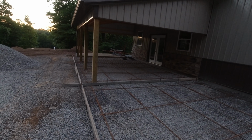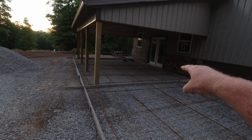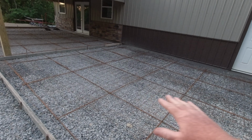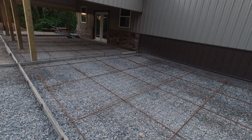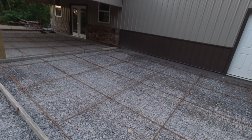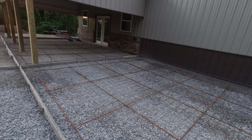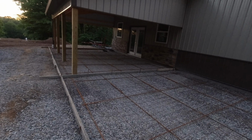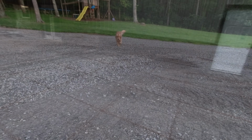They were thinking about pouring yesterday afternoon, but this is going to be a stamped wood look in there, and out here is going to be a fieldstone or sandstone look. When they're stamping in direct sunlight, it's not the best. So they want to come first thing this morning and pour. I'm pretty excited about this. I think it's going to look fantastic.